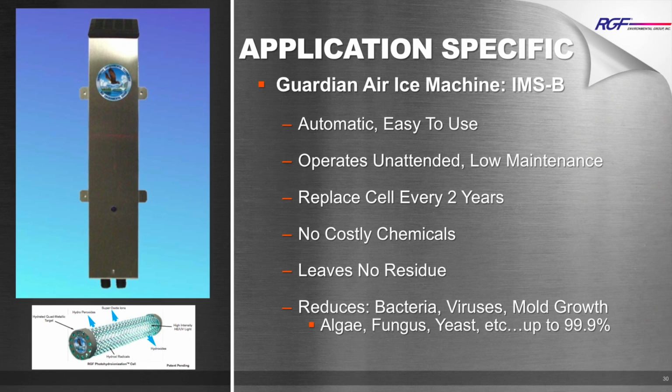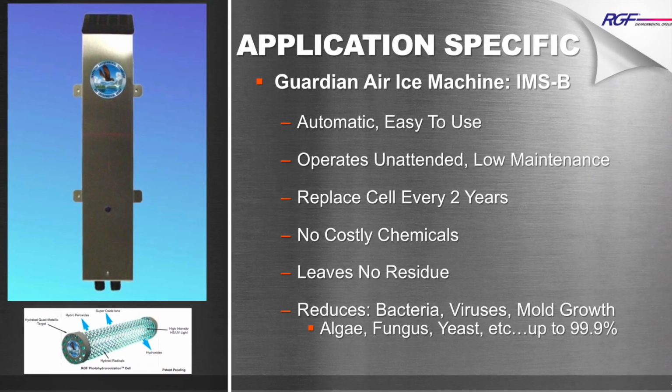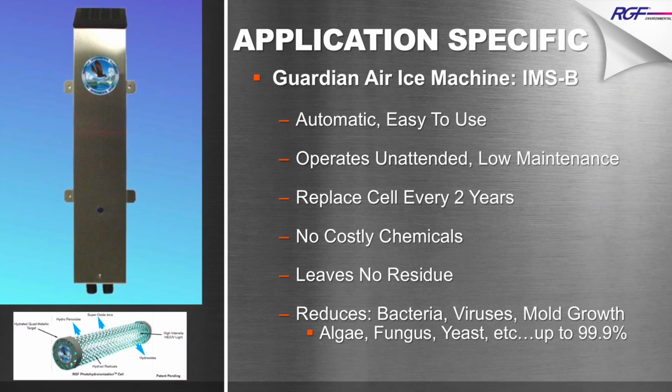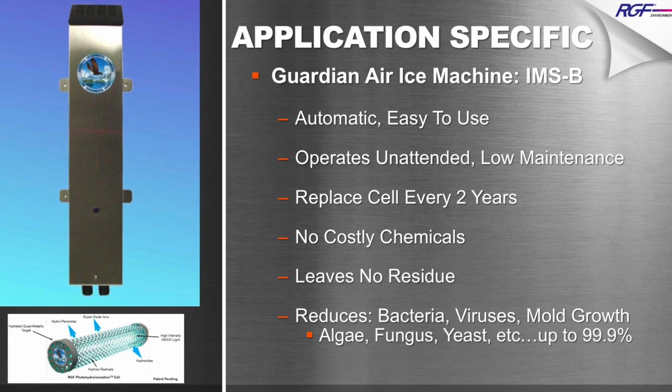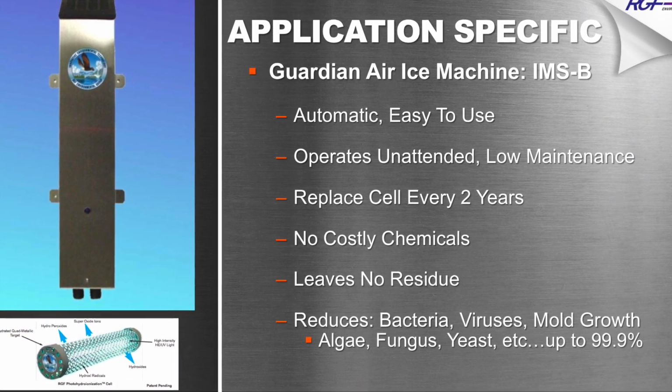Guardian Ice Machine. I know depending on your organization, some folks out there do not call on ice machines at all. Some are very heavily invested. If you have worked on an ice machine, you do know the kind of growth we can get in there. This is a very neat product.